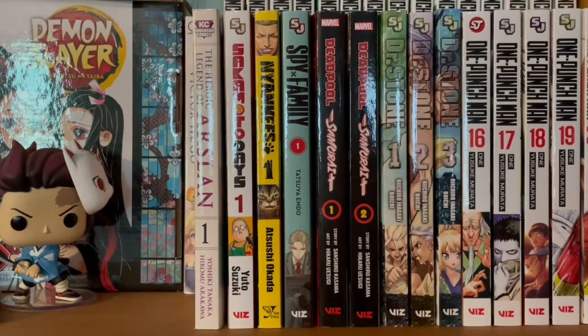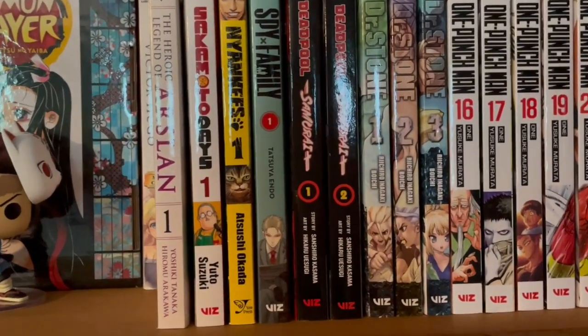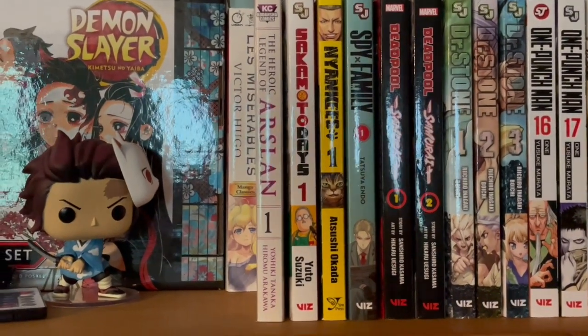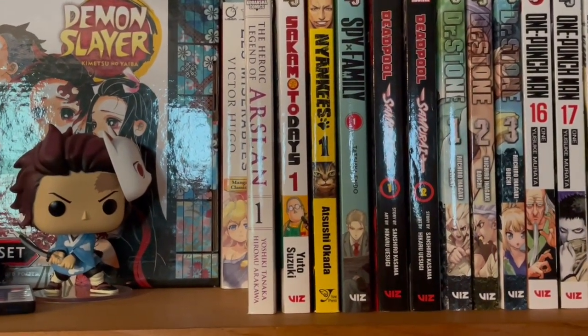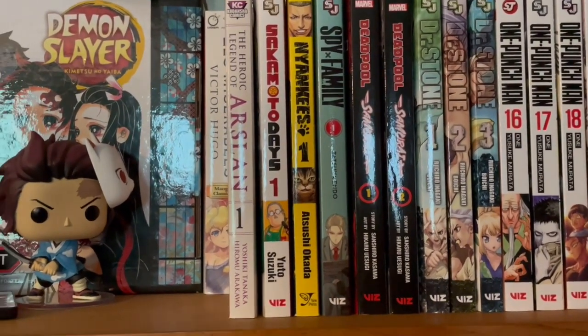Now, I know you can't quite see it that well. It's a little bit too shiny, but the next one is The Heroic Legend of Arslan. This was created by the same creator as Fullmetal Alchemist, and I love this series. I love this series so much. This is something that I want to collect. There are 16 books out so far, and I want to get all 16.